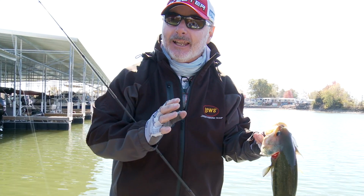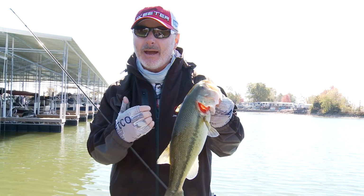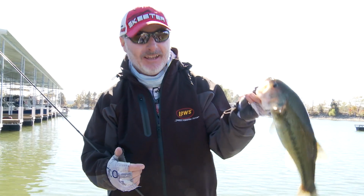Fall fishing on Kentucky Lake. It can test your patience, but you can see the lake is coming back. We caught little fish today, but that's good for the future. Fall fishing on Kentucky Lake, the southeast, it's always been tough this time of year. Stay after it, keep fishing, stay positive.